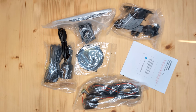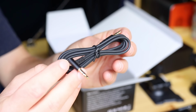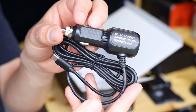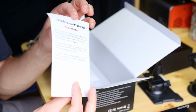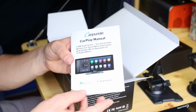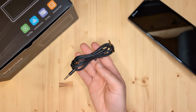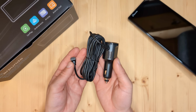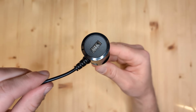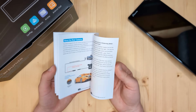There are also accessories included in the boxes of both devices. For the 103 Pro, you've got an aux cable for wired playback, a 12V to USB-C adapter for power, an info sheet, a plate for the suction cup mount, and a manual to get set up. Included with the 903 is an aux cable, a 12V to USB-C power cable, which also has a USB-A port on the end, a mounting plate, and a manual too.